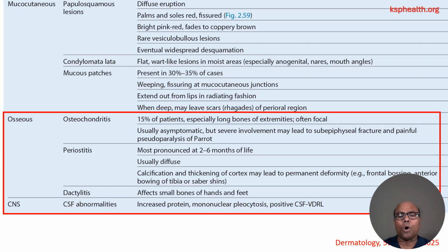It can cause osteochondritis, seen in 15% of patients, usually asymptomatic, or it can cause painful pseudoparalysis of Parrot. Periostitis is most pronounced at 2 to 6 months of life, usually diffuse, with calcification and thickening of the cortex, and it leads to saber shins. It can cause dactylitis, affecting small bones of hands and feet. A spinal tap will show increased protein, mononuclear pleocytosis, and a positive CSF VDRL.